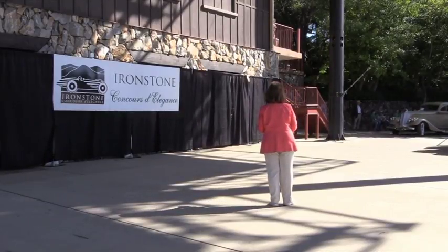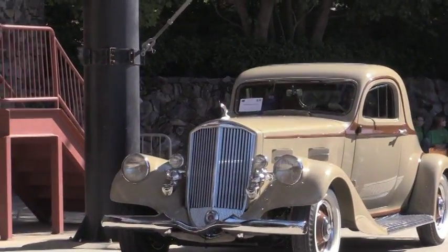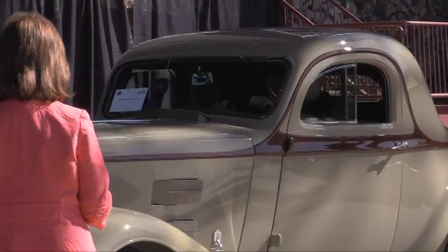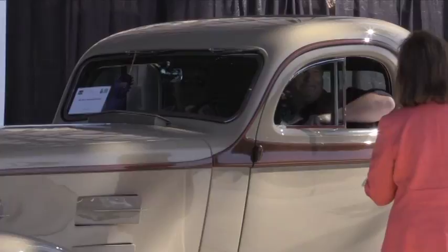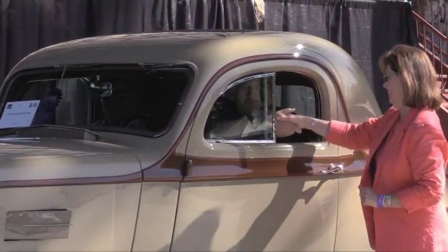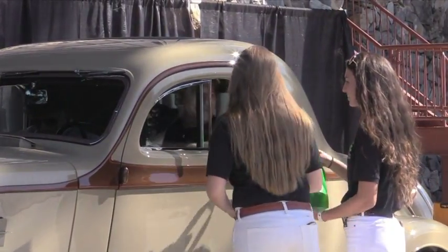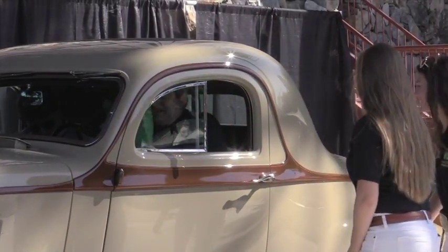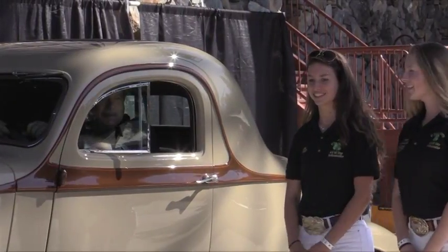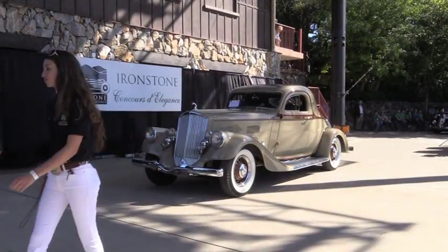Next in our Pierce-Arrow class, best in class, a 1934 Pierce-Arrow 8-cylinder Model 840A Sport Coupe, Paul Petrovich from Sacramento, California. Pierce-Arrow, when they started, were noted for rather conservative lines. As they went into the Depression to try and capture what was left of the luxury market, they embraced flowing Art Deco styling and were one of the most successful body producers, automobile producers, who adapted to streamlining. And this is a perfect example here, 1934 Pierce-Arrow.